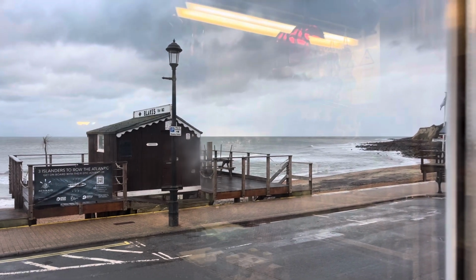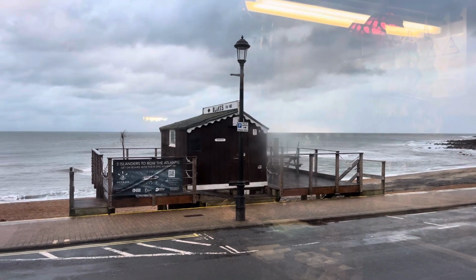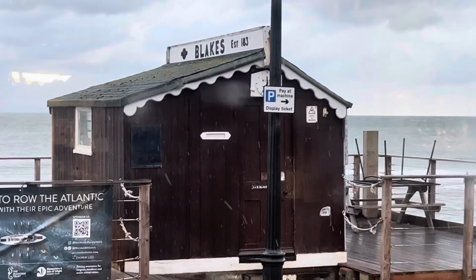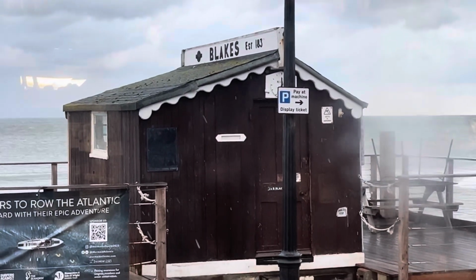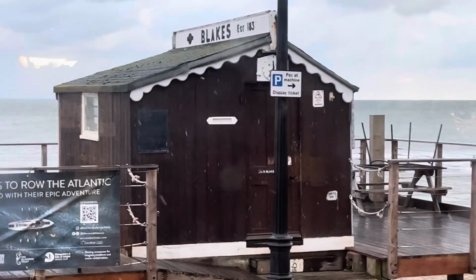Well, that snow passes by. You can see it offshore. There's a little bit coming down. Only a little bit, though. A few flakes. Don't know what it's like up on the downs, higher elevation. Might be more snowy up there.